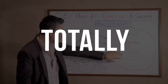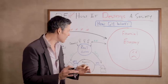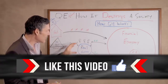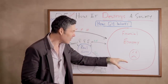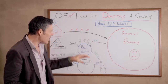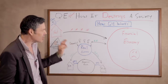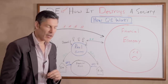This is totally unsustainable. And the problem really arises when the people in the real economy start taking the majority of their net worth and putting it into the financial economy because they see asset prices growing. This means 401k, IRA, home equity. Therefore, a lot of the demand that goes into the real economy is now generated from the financial economy. More on that later in step number 3.